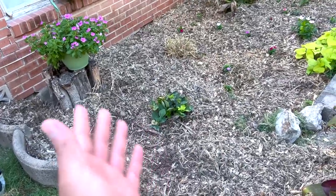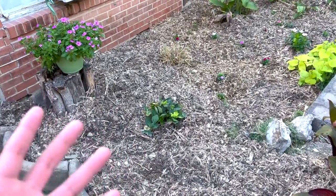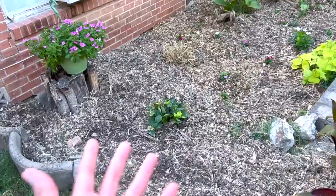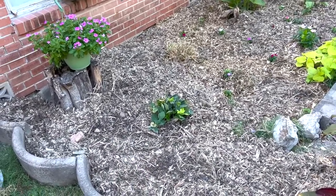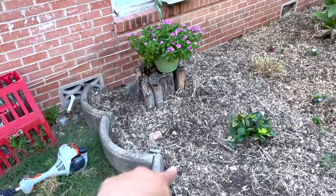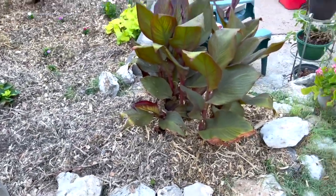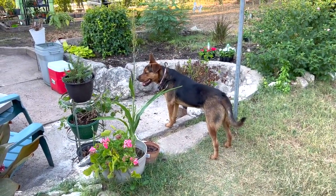This hydrangea is like 2 feet wide and like 8 feet tall. It can get to that height, but I feel like it would just be like 4 feet this season if I fertilize and do all the good stuff. I ended up using some rocks that were around to hold the mulch. And there's Mocha. Hey baby.